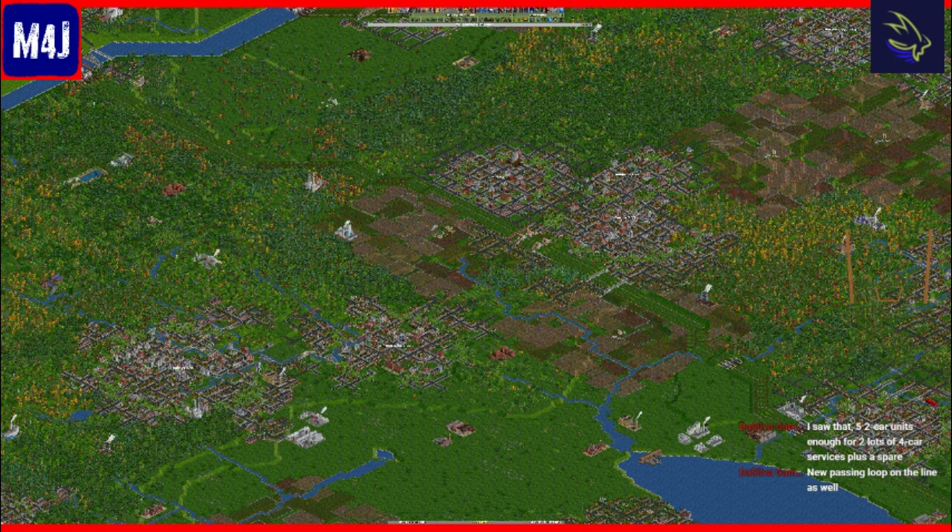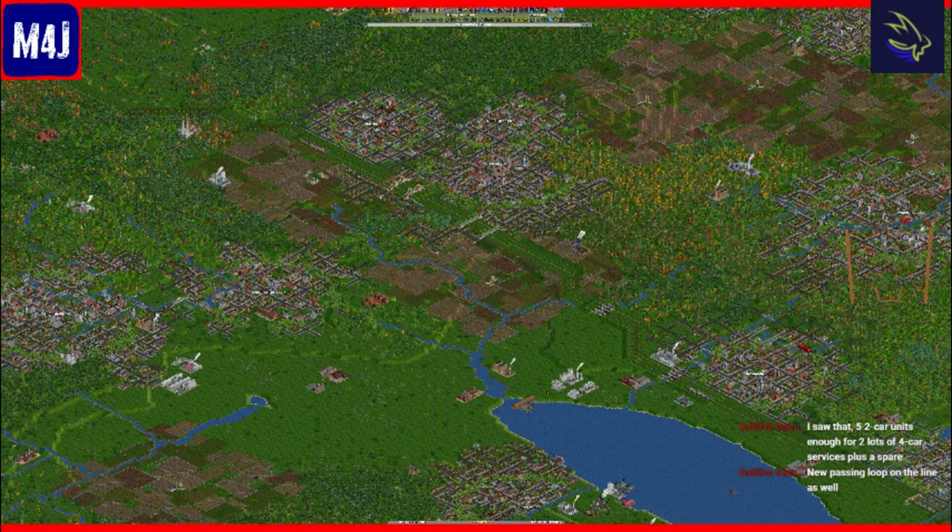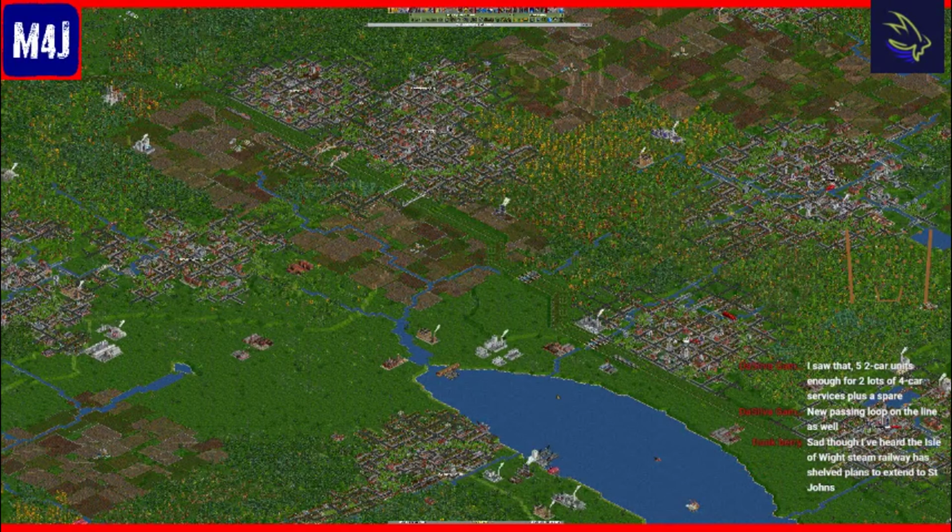Oh yes, there's a new passing loop being built at Brading, which will allow, I think, half-hourly services, which is awesome news. And I think they've also accommodated for the fact that the Isle of Wight Steam Railway will be extending to Ryde St John. Oh, you've literally just said... Frank's literally just knocked that on the head. Sad though, I've heard the Isle of Wight Steam Railway has shelved plans to extend to St John.